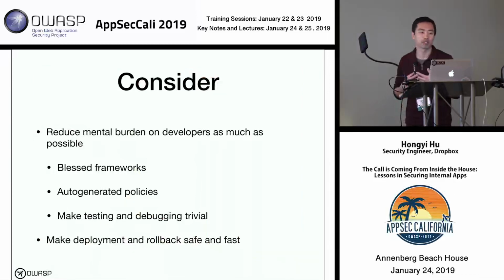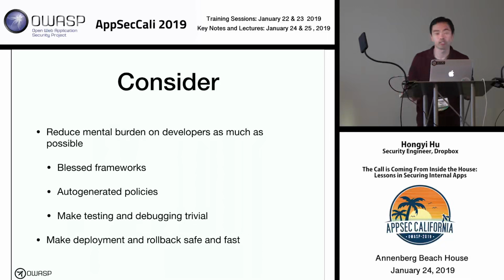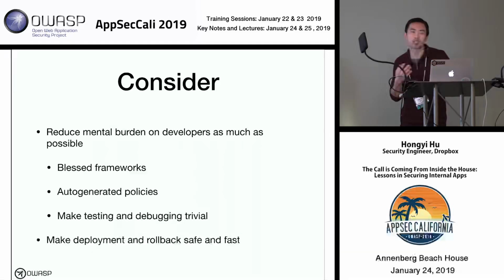So to wrap up here, if you are considering rolling out CSP, I encourage you to consider whether it makes sense for you, but here are some things to think about. Definitely prioritize reducing mental burden on developers, right? As you saw earlier, it's very important that you make it as easy as possible. Otherwise, you're just not going to get very far. So invest in blessed frameworks. Auto-generate their policies for them, right? Write scripts to do it for them to take that burden away, make testing and debugging trivial, and also make deployment and rollback safe and fast. You're probably going to spend more time than you expect refining policies, and you're going to make mistakes. So invest in making it easy and fast to reverse those mistakes.